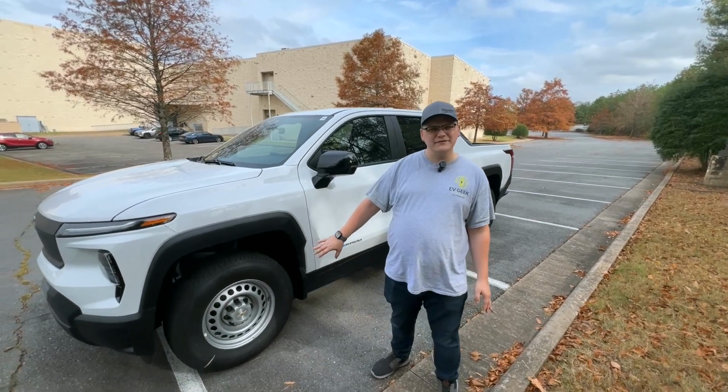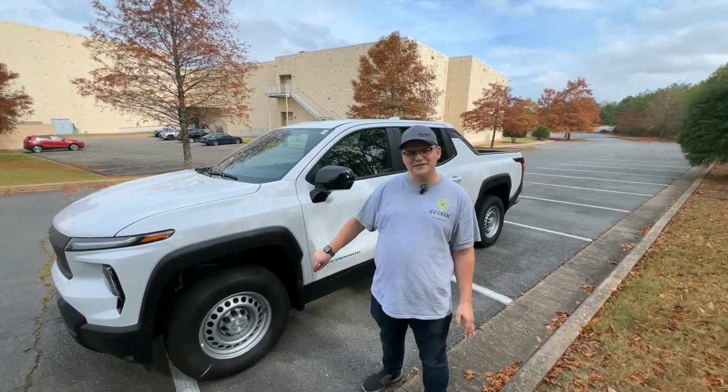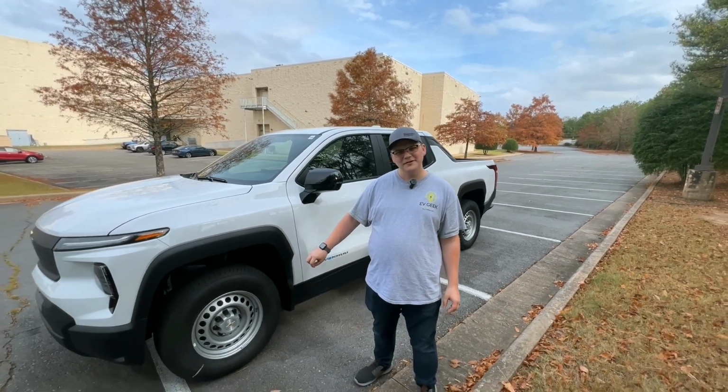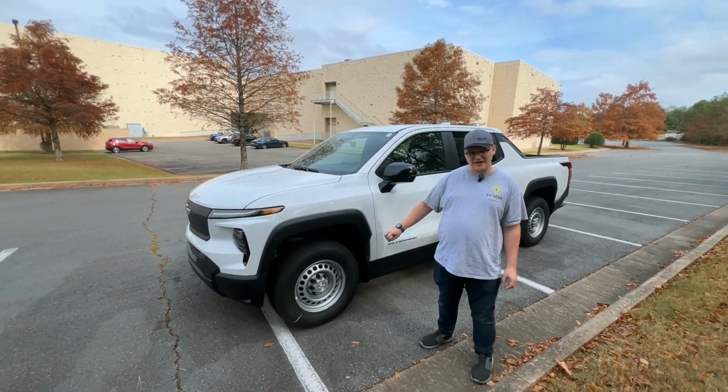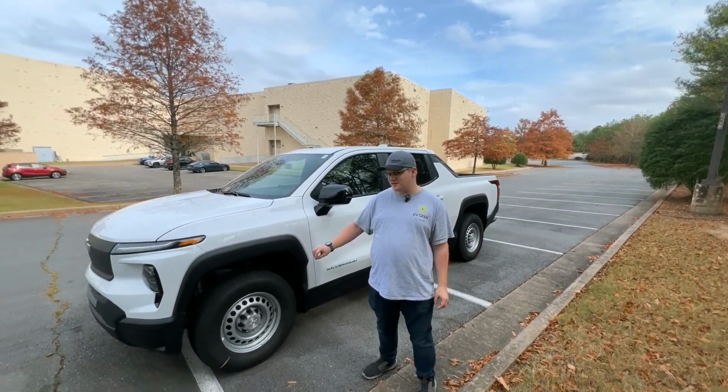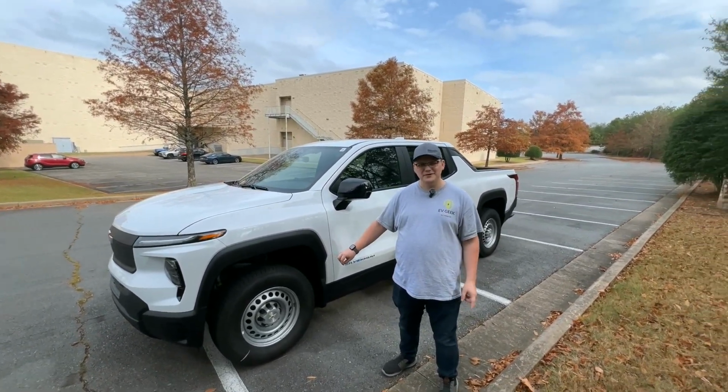So this one, as configured, is $66,000. And then you get the $7,500 tax credit on top of it, which brings it down to $59,000. And for $59,000, you're getting a full-size truck, which this thing's huge. As we walk around it, Joel, you're going to get your steps in.